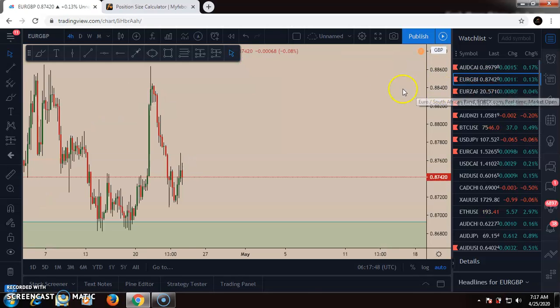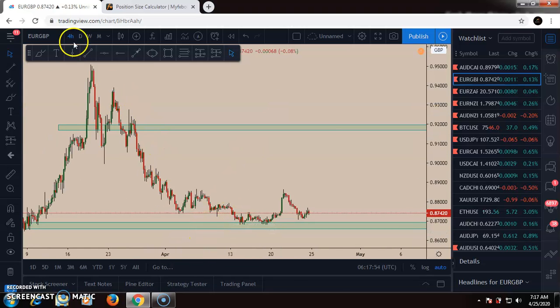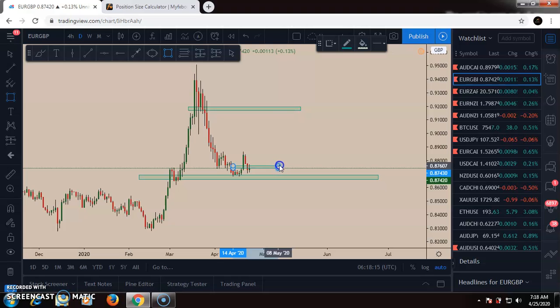For Euro Great British Pound, this pair was in our watch list last week. We longed this pair, but unfortunately it hit us out at break even. So what are we going to be looking out for this week? We'll also be looking out for a long. Why? Because the market has formed a double bottom here. So what are we going to be looking out for? If the market will break and retest this resistance zone, this is a double bottom, this is a structure level.